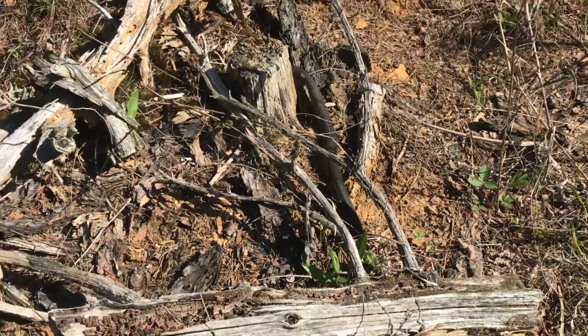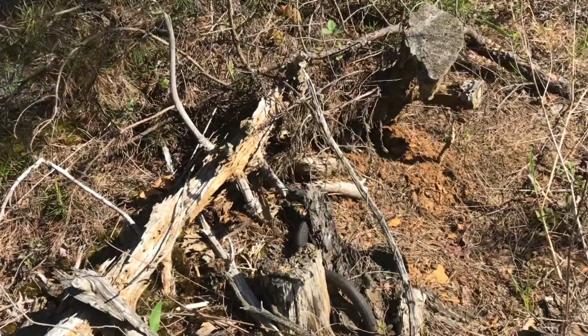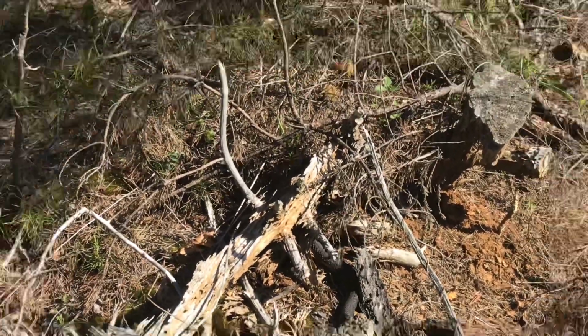This is just how I found this guy. I actually found him in the grass over there, but he is off. I'm just gonna let him go.